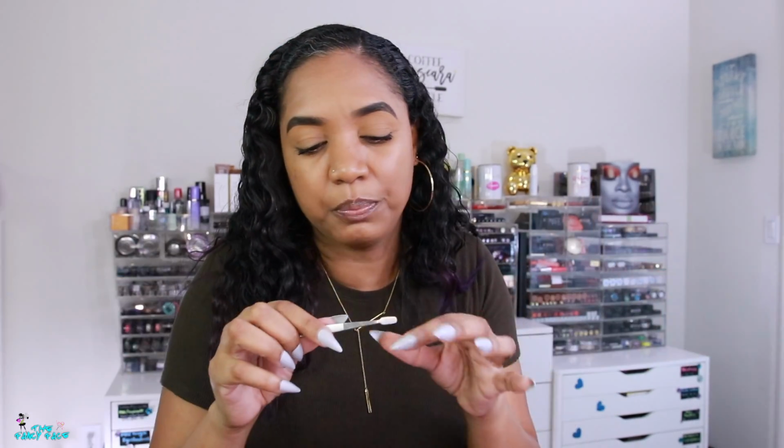After I put my eyeshadow on too, like the bold colors, and then no, I cannot. So I have to use my little lash applicator tool. Again, I didn't buy it any specific place, but I've seen these on eBay and Amazon.